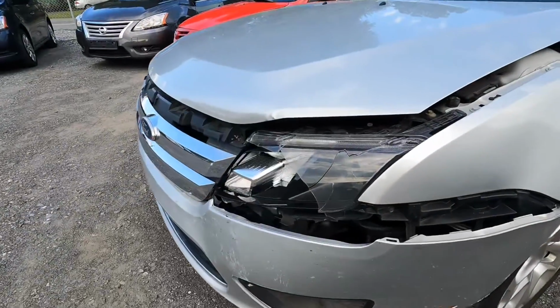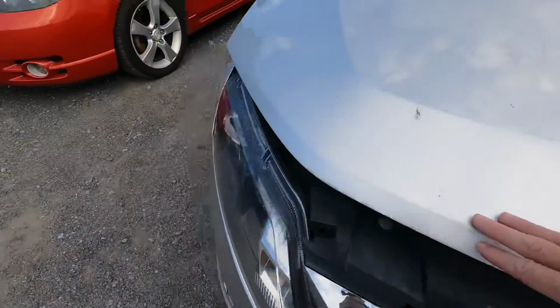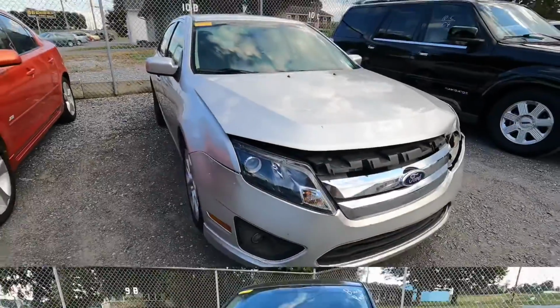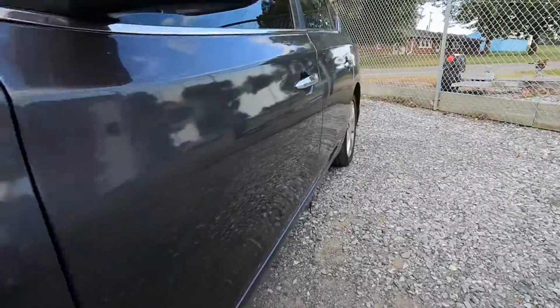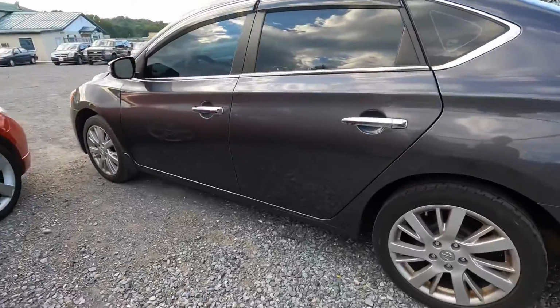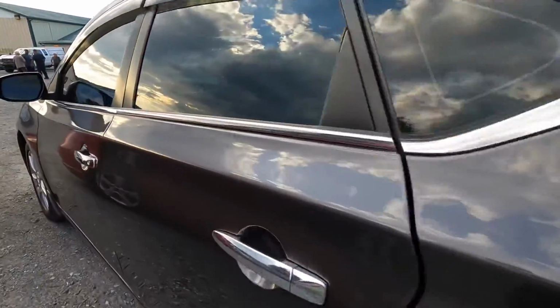Reconstructions, rebuilds, they don't scare me at all. I will do as much research as I can on the vehicle, opening up everything, getting underneath, and seeing how deep the damage goes. Here are two Nissans I will be throwing a bid on. I do very well with these, and they are in great shape, and they are within the mileage that I like.